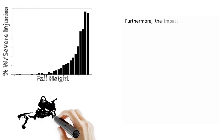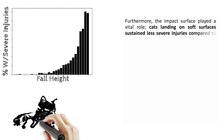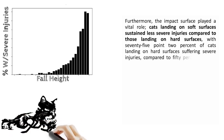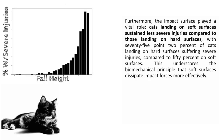Furthermore, the impact surface played a vital role. Cats landing on soft surfaces sustained less severe injuries compared to those landing on hard surfaces, with 75.2% of cats landing on hard surfaces suffering severe injuries, compared to 50% on soft surfaces. This underscores the biomechanical principle that soft surfaces dissipate impact forces more effectively.